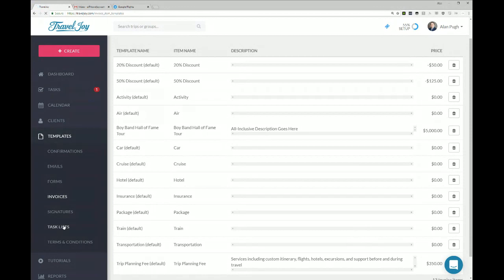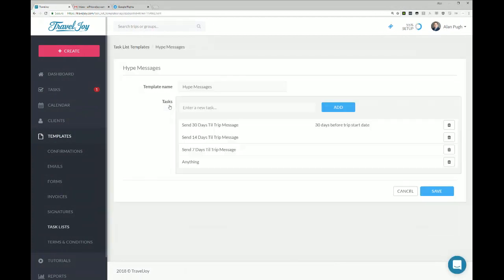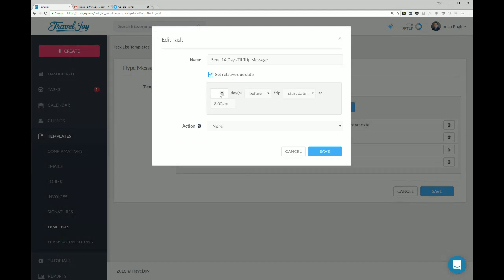Another thing here is task lists. So for example, I have made a task list called Hype Messages. That's a 30 days till their trip message, a 14 days till their trip message, 7 days till their trip message. This is messages that I'm going to want to send my clients to make sure that they're hyped up for their trip. These can be completely customized to remind you what to do at any given time.